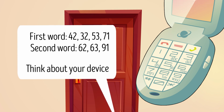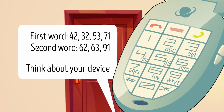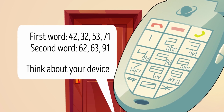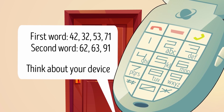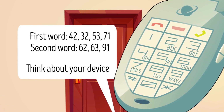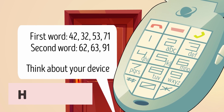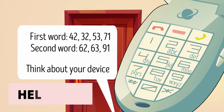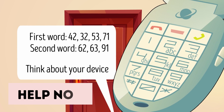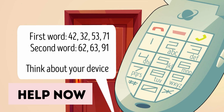To decode this number sequence, we use a mobile phone keypad, as the hint suggests, where each number pair represents a letter. The first digit indicates the keypad number, and the second digit selects the letter's position on that key. For instance, 42 translates to H, because 4 corresponds to the GHI button, and pressing on it 2 times will give you H. Following this method, the fully decoded message is "Help now."